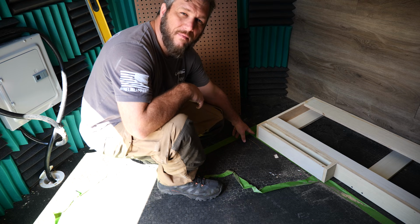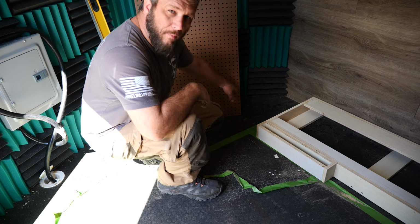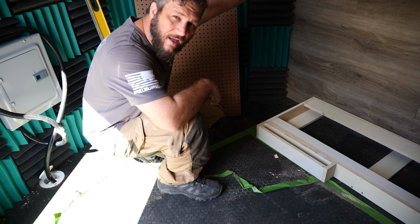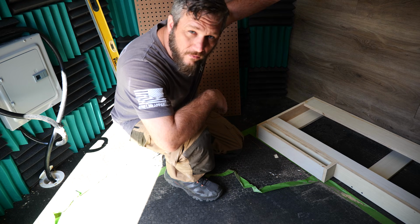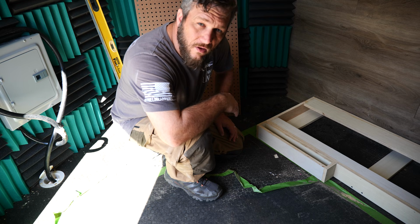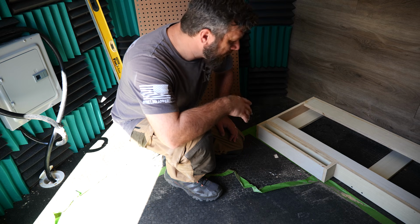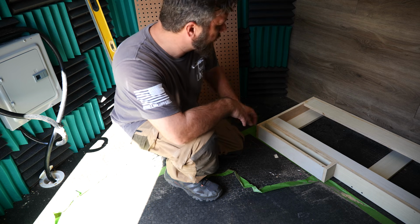Dad decided to move this in about 3.5 inches further this way to give a little bit more room for the toilet in here. But if you measure the height of the wall over here and then you measure the height of the wall in the center, it's off. So I don't know if the floor has a little bit of a dip, or if the ceiling has a little bit of a rise in it. But I'm gonna lay a level across here and see if I can figure this out.